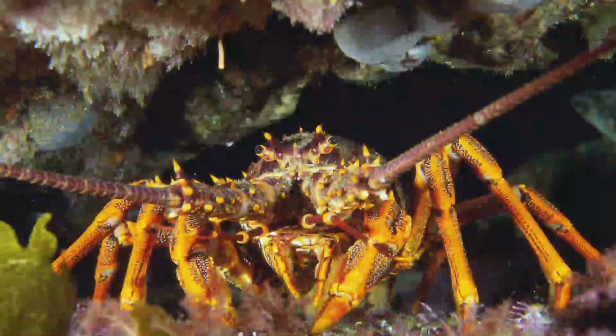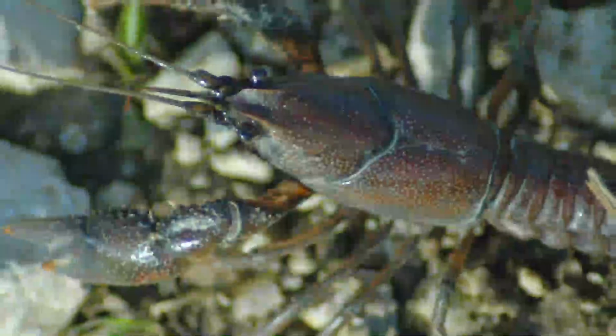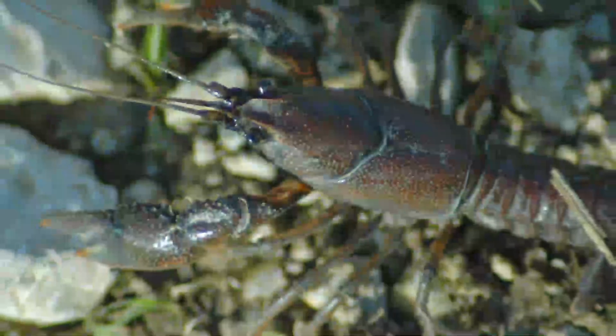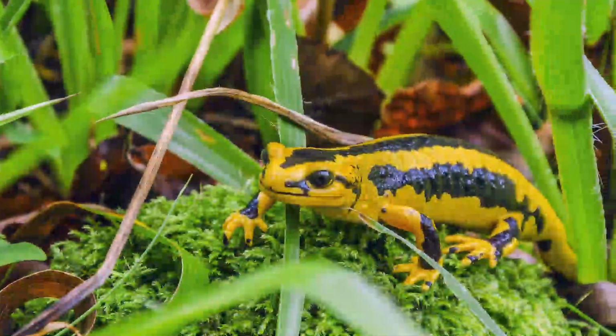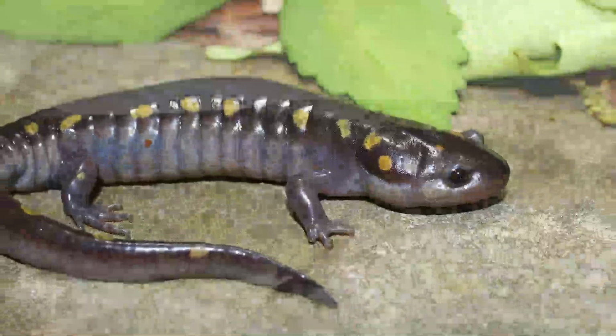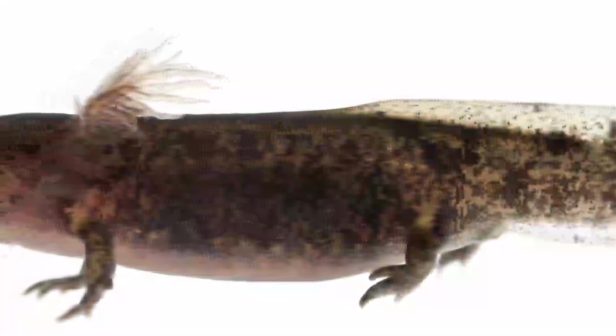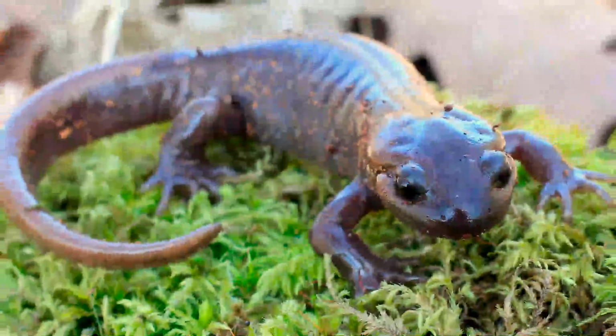Crayfish like to hide under rocks or logs. They eat snails, worms, tadpoles, and plants. Salamanders also live near ponds. They look like a mix between a frog and a lizard. The young look similar to fish and live in the water like fish. Grown salamanders live on land, but go back to the water to lay eggs.